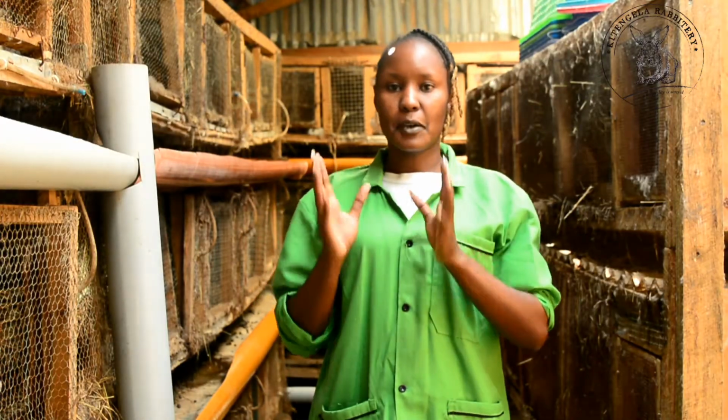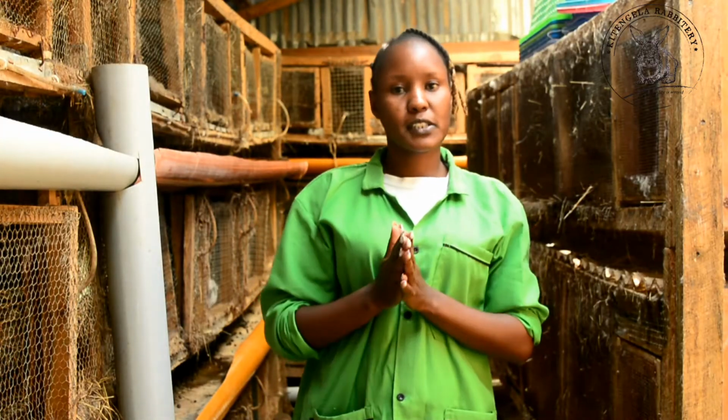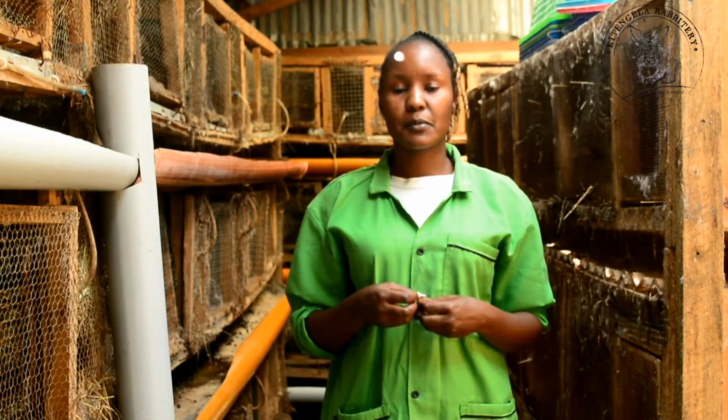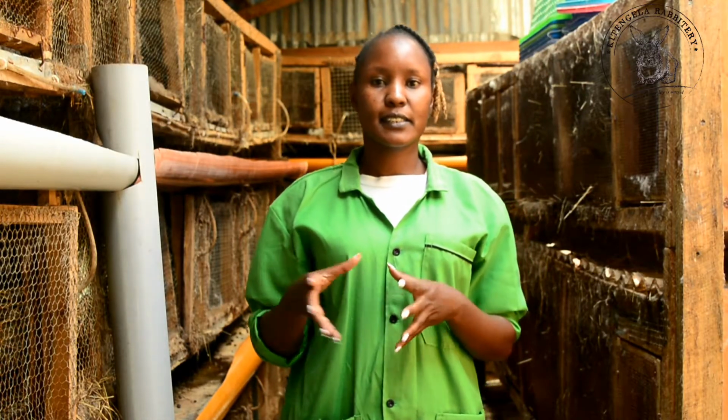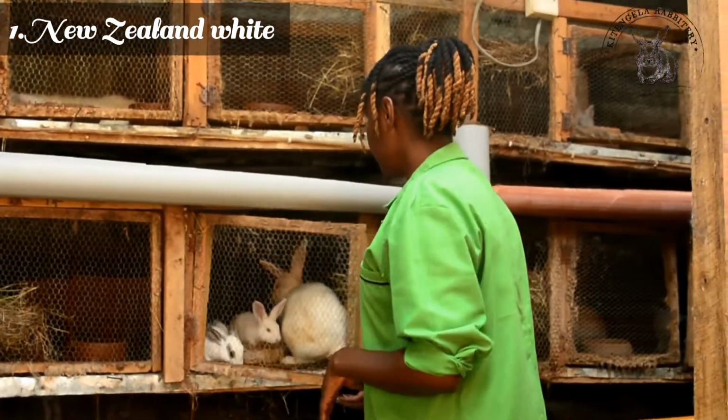So as a farmer who is starting rabbit farming, I'm going to take you through all the rabbit breeds that you will consider when you're starting rabbit farming, and also you'll get to learn more about the different breeds that we do have here in Kitengela Rabbitry. So I'm going to show you the New Zealand white rabbit. So here's one of them that we have here at the farm.